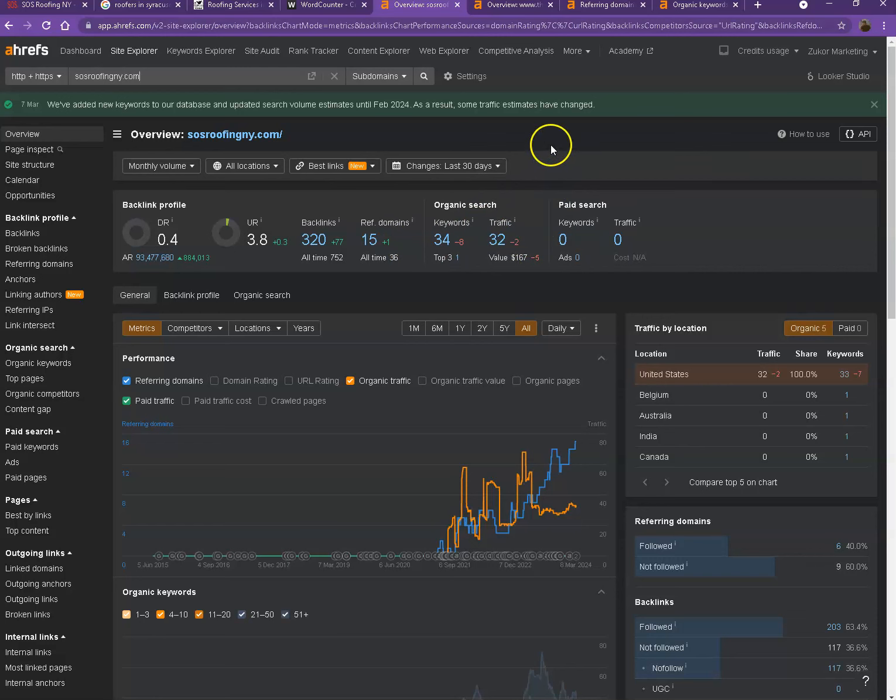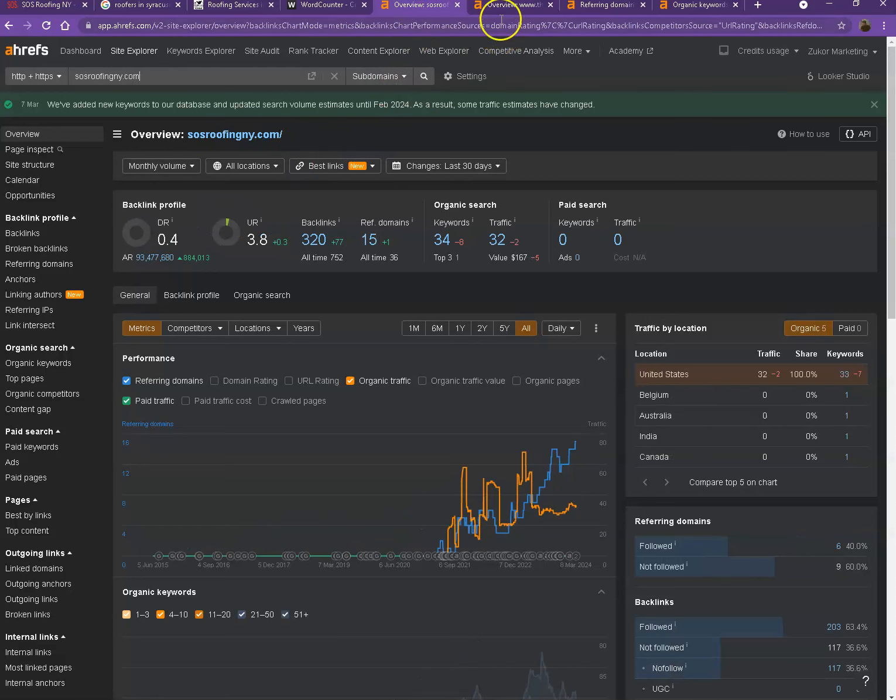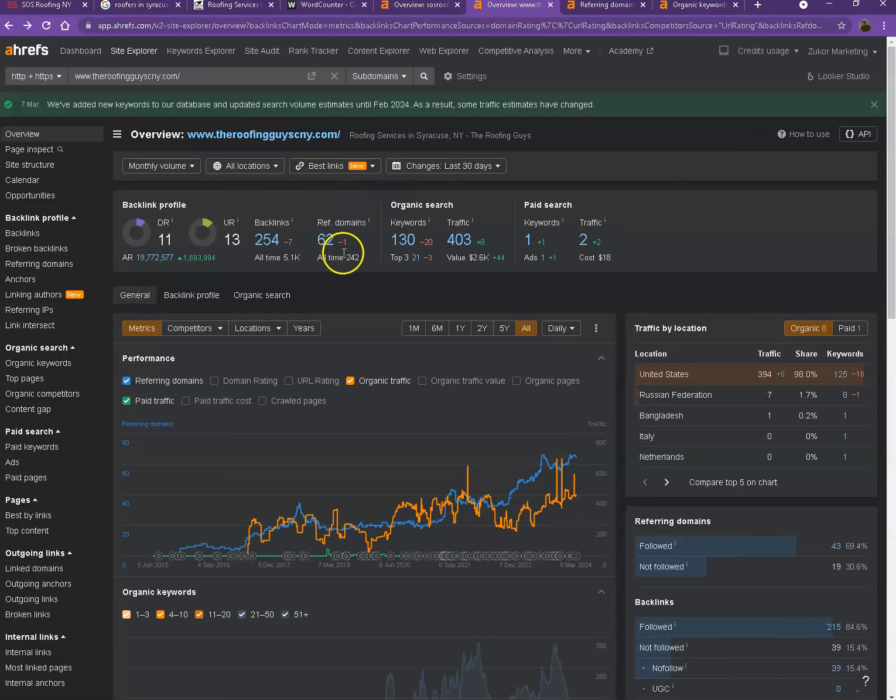I also have your competitors' numbers pulled up here, so we'll be comparing the numbers and let's see what they have differently. Starting off with DR and UR, it actually shows that they have more numbers, which simply means that Google finds their website a much more trustworthy website and also a stronger website. And if you'll notice, you actually have more backlinks, but since they have more referring domains, they were able to get more traffic out of it. And they also have more keywords, by the way.